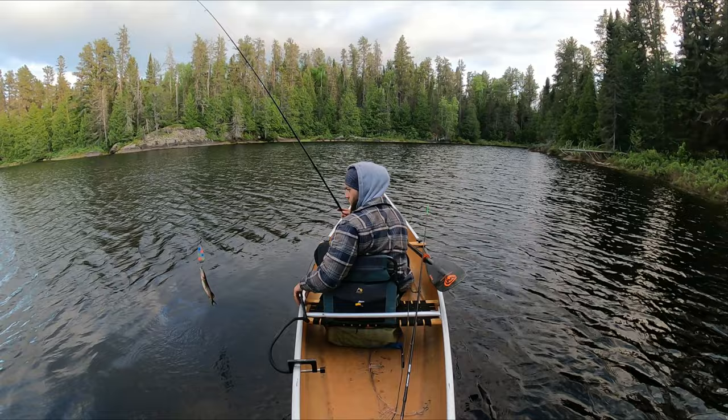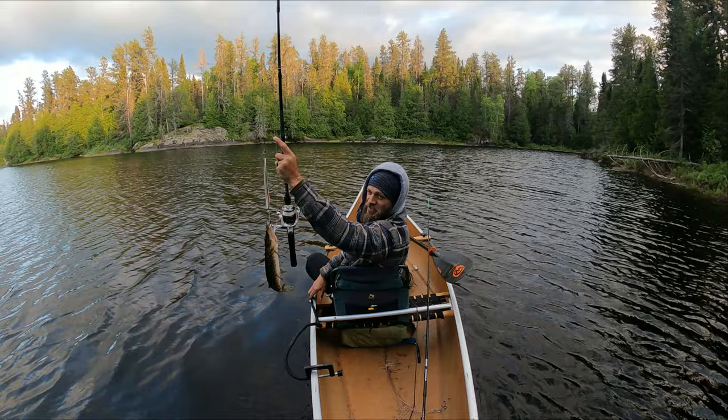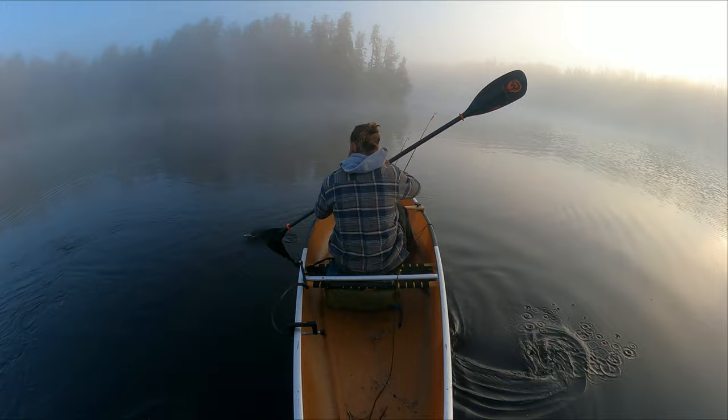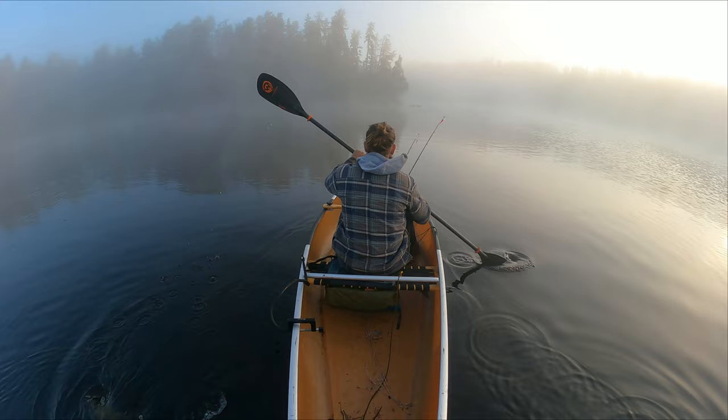Look at that. That just shows you how aggressive northern are. He is just the size of the lure, and he's going after that. He thinks he can eat that. Jeez.